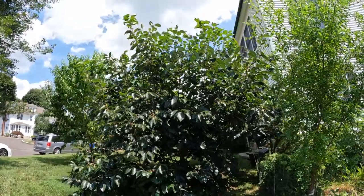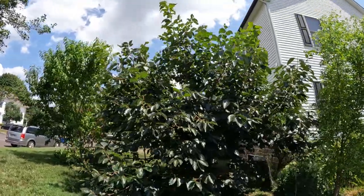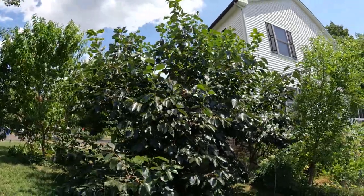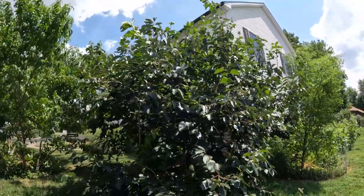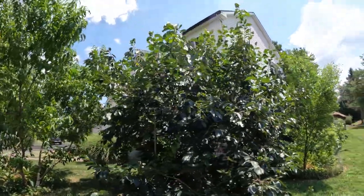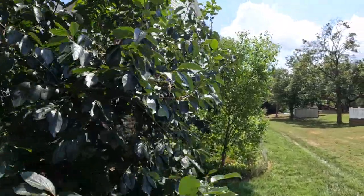Today we're gonna look at my persimmon trees. I'd like to show you guys a number of different varieties, different trees of different ages that we have here on the property. We're growing in the Philadelphia area, and I wanna look at the fruit set. Right now, we are just now past the second drop phase, it's called.